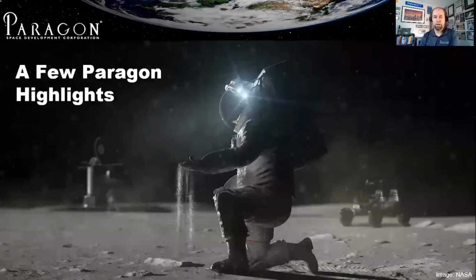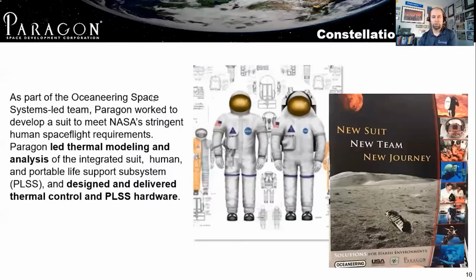So a few Paragon highlights, just to let people know a little bit about us. We were part of the Constellation Spacesuit team led by Oceaneering. We were leading the thermal modeling and analysis. We even designed and delivered thermal control and PLSS hardware. That's portable life support system. That's the backpack with all the hardware on the back of the astronaut.